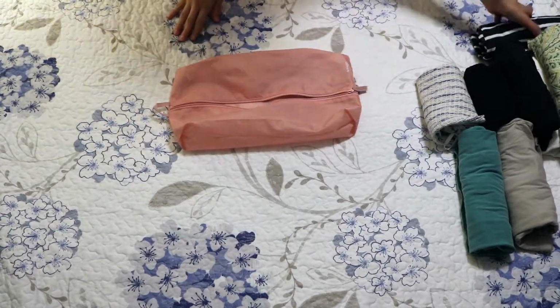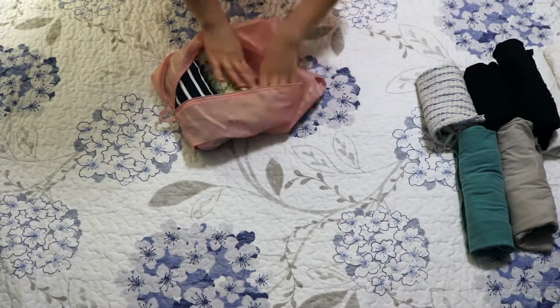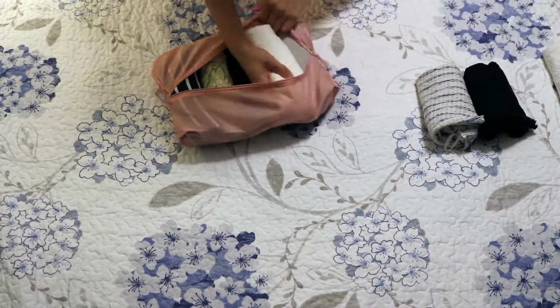It's all ready for my packing cube, and this is a smaller one. But this is the perfect size for my tops.